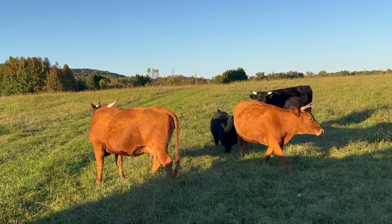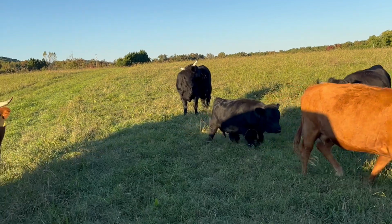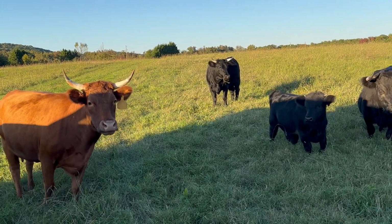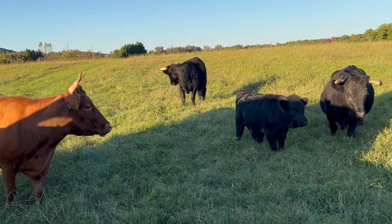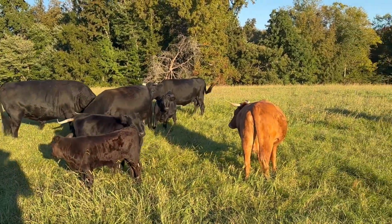What are you knocking around the heifers for? Cut it out, Ruby. Oh, you're tough. They'll get their turn.